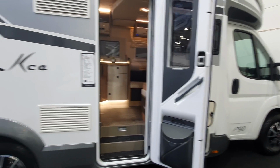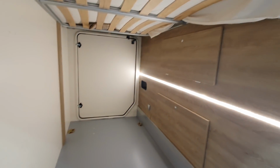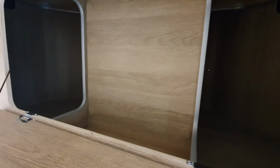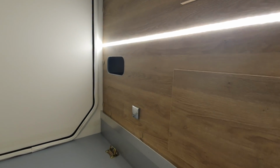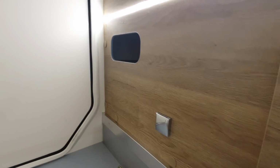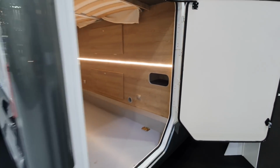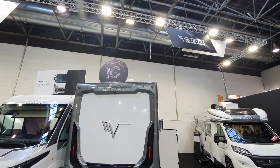Right, we'll go to the back. Absolutely fantastic garage, can't complain at that. Boilers there. Boilers you don't really need a lot of access to, but occasionally it can be useful. Once in a very odd while. There's your plug. And there's a light. Yeah, it's got a cute rear, body integrity 10 years privilege.